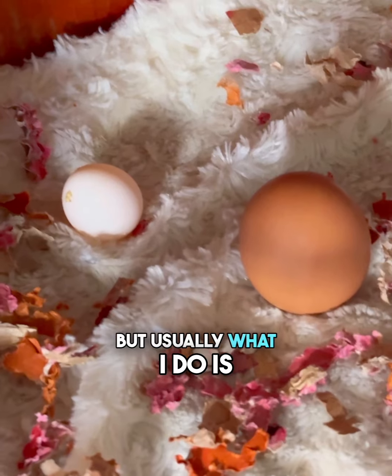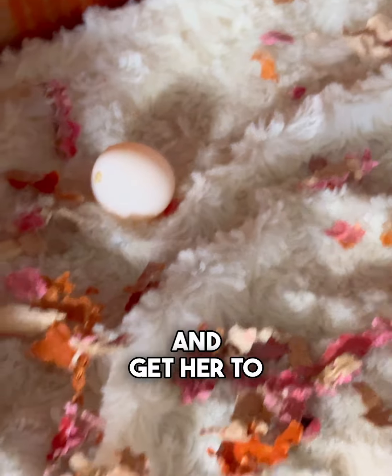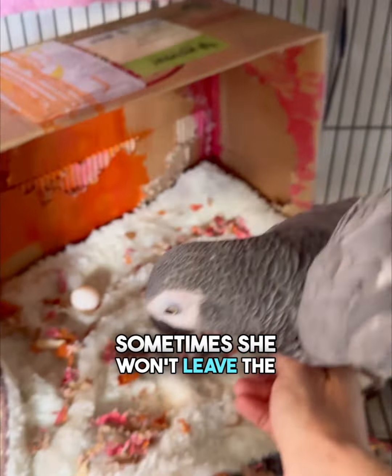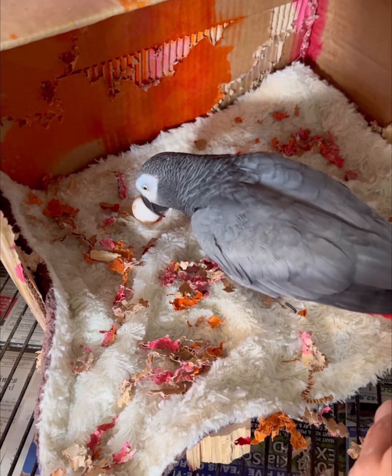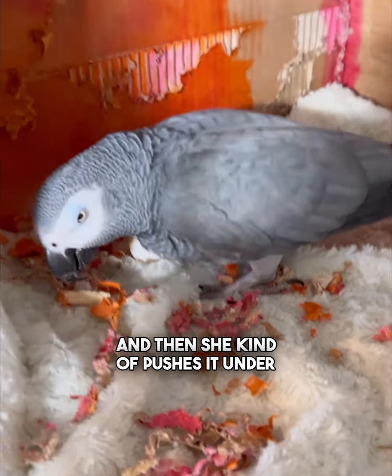But usually what I do is I make sure I bring her out of the cage frequently and get her to stretch and stuff like that. I also make sure she's eating. Sometimes she won't leave the egg and I have to put food around the egg. But watch here how she puts herself back on top of it. She always goes so gentle up to the egg and then she kind of pushes it under.